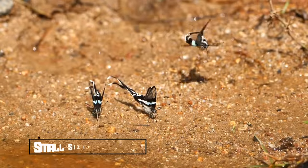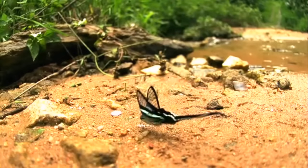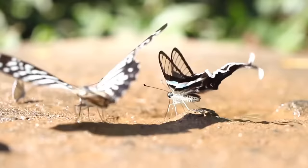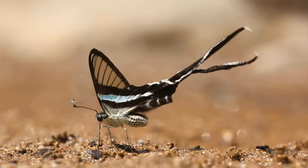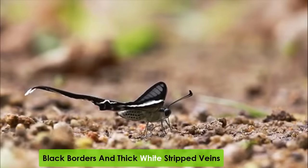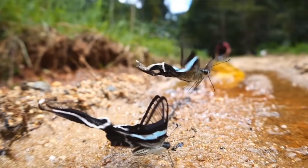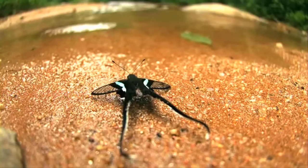The Green Dragontail is a small-sized butterfly belonging to the swallowtail species. It is mostly found in India, Pakistan, Thailand, China, and other South Asian countries. It has a wingspan of 1.6 to 2.2 inches and is normally black and white in color. The four wings have black borders and thick white striped veins visible on them. They are one of the smallest papilionids and one of the few species with wing transparency in the world.